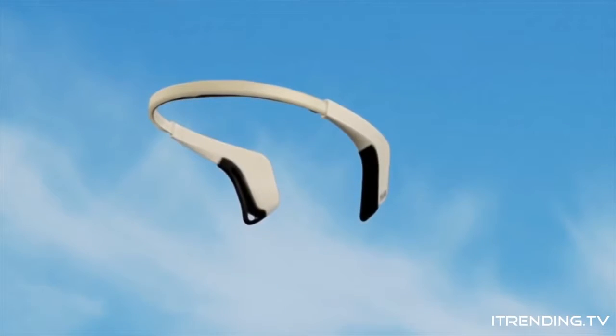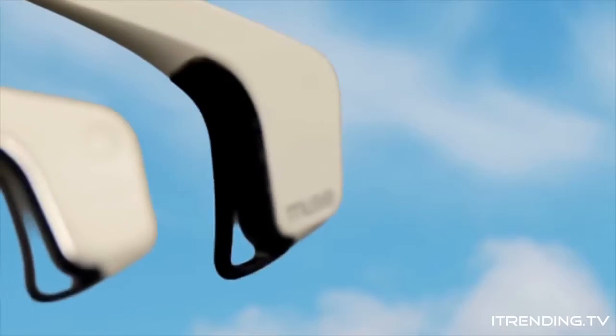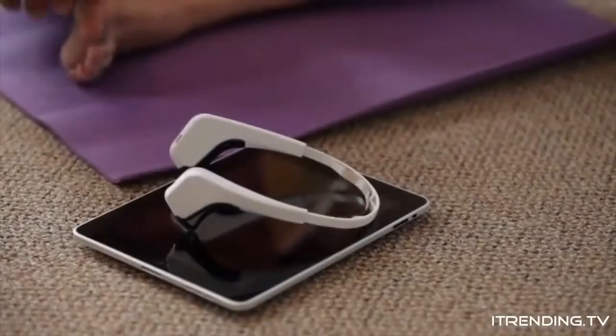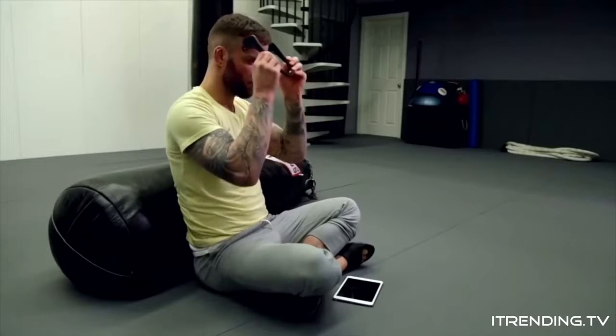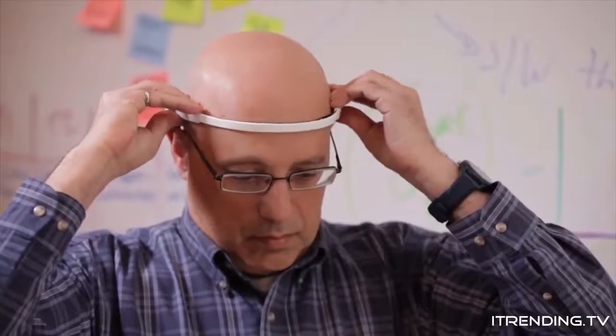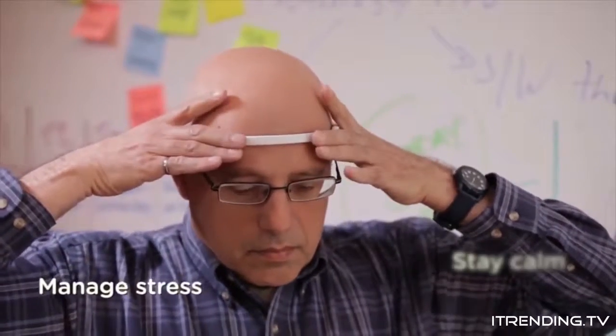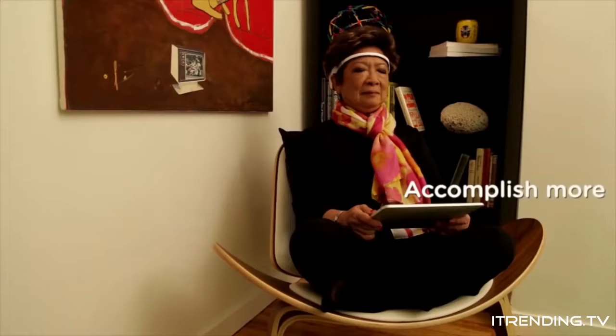Stress is a monster with 1,000 faces. And this is what calmness looks like. This is Muse, the brain-sensing headband. The calm in the eye of the storm. Muse helps you learn to manage stress, stay calm, remain focused, and accomplish more.